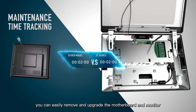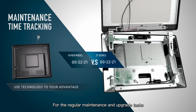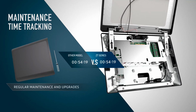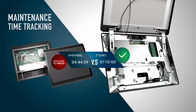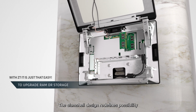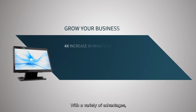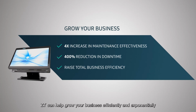You can easily remove and upgrade the motherboard and monitor for regular maintenance and upgrade tasks. The clamshell design redefines possibility. With ZT, it is just that easy. With a variety of advantages, ZT can help grow your business efficiently and exponentially.